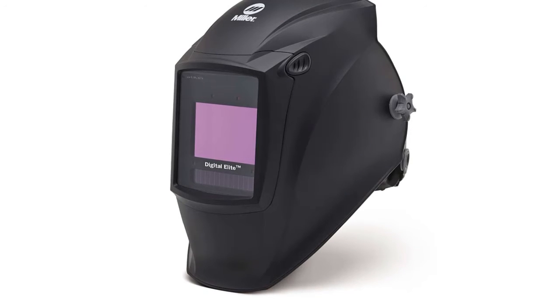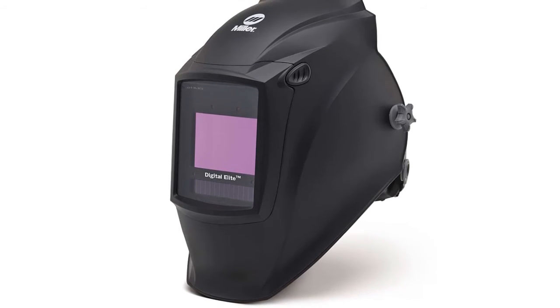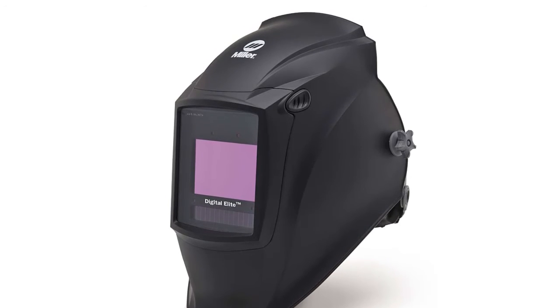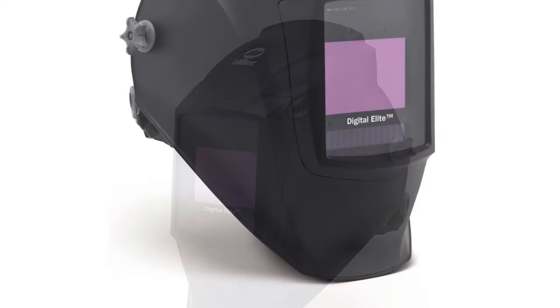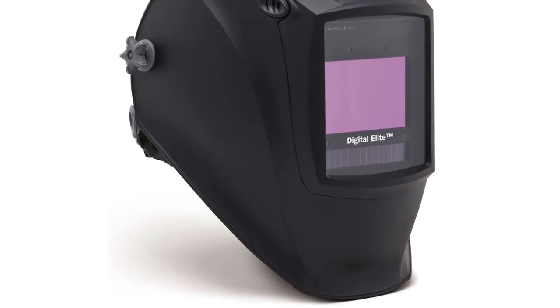The variable shade range combined with the operating modes makes the Digital Elite the perfect choice for the versatile welder. You can go between shades 5 to 8 for cutting and 9 to 13 for different types of welding. Keep in mind that the Miller also comes with an auto-sense feature that's perfect for welders who often change their working environment. This function will detect if you're indoors or outdoors, what the level of light around you is, and adjust the viewing lens accordingly.